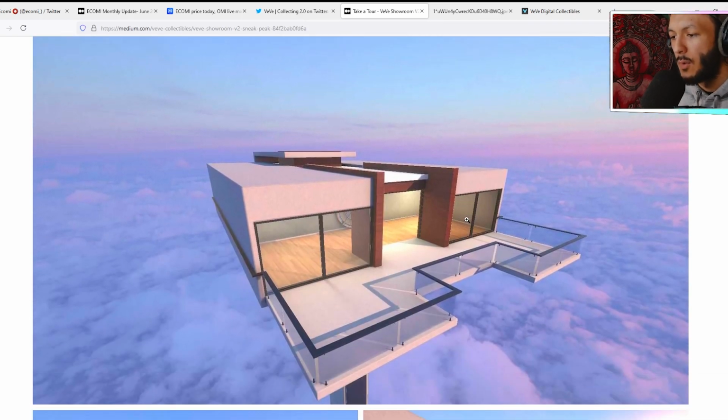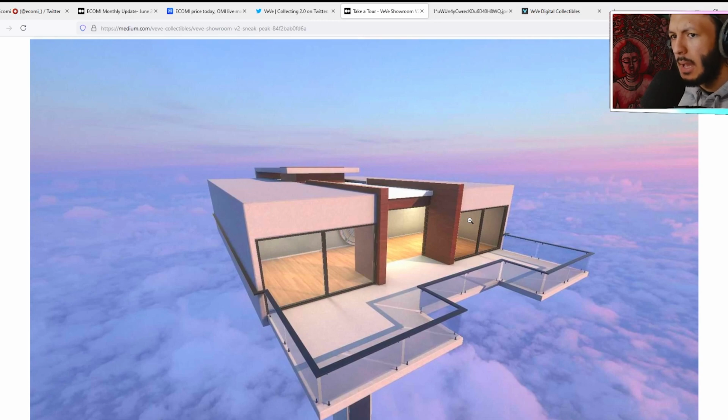And here we have what we can see right here. Now, if I'm not mistaken, this is done in Unity, and honestly I don't see a lot of stuff done in Unity right now within the gaming industry. We see a lot of stuff being done in Unreal Engine.